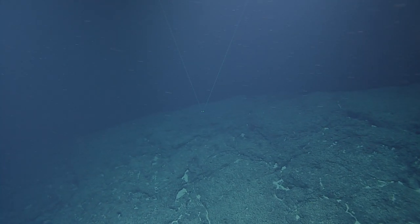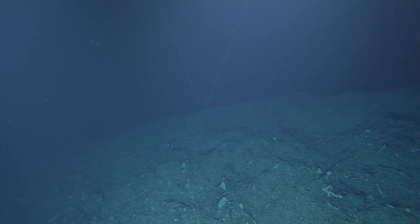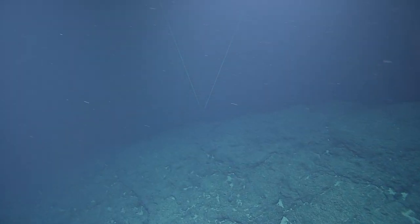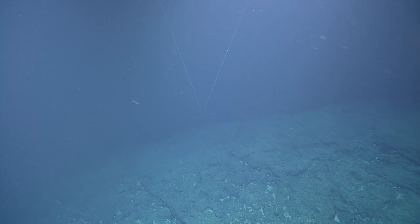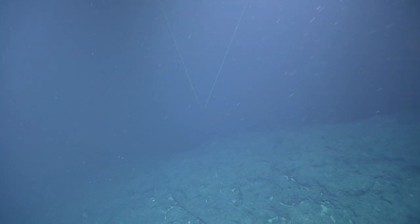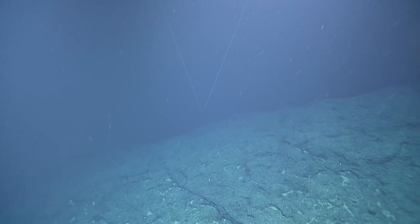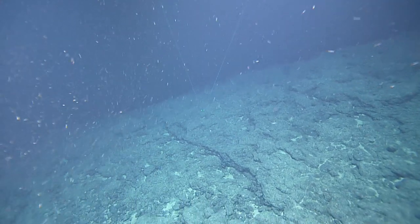Here we're getting into what looks like some sheet flows, possibly some big broad lobate flows, kind of building up this part of the volcano. That means there's not much you can really sample here, but it can be a good place for colonies to start up if other water conditions, like nutrient conditions, are correct. Look at all this marine snow.